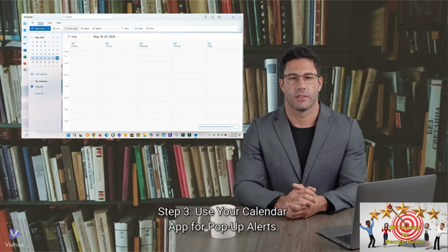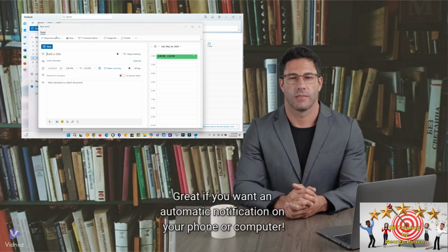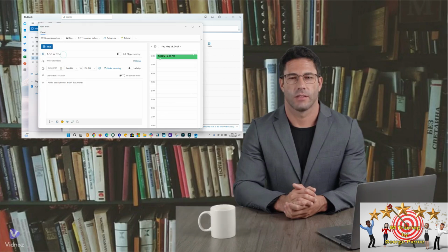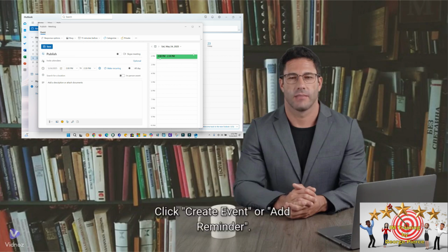Step 3. Use your calendar app for pop-up alerts. Great if you want an automatic notification on your phone or computer. Open your calendar app, Google Calendar, Outlook Calendar, or your phone's built-in app. Click Create Event or Add Reminder. Title it Reminder Next Chapter on June 4th. Set the date a couple of days before the event.